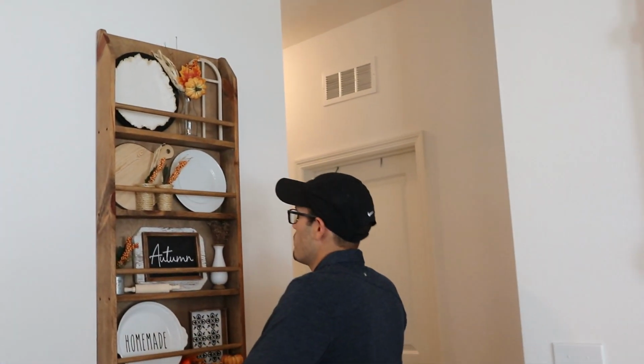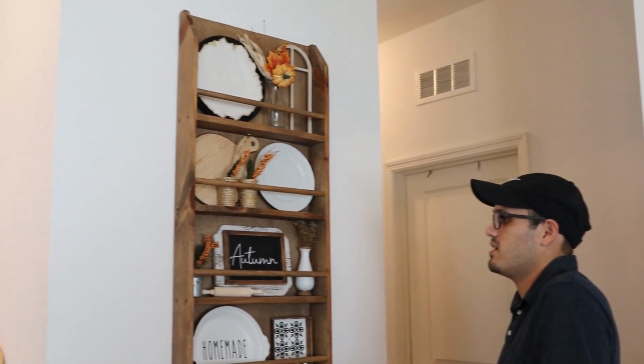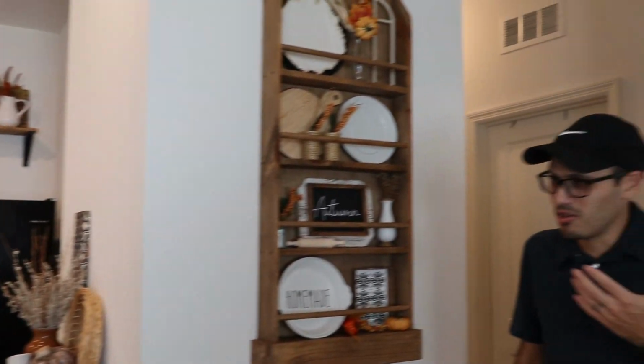We made this plate rack in our apartment too. It was perfect in the apartment and it looks perfect in here too. Close to the kitchen, same thing as in here. We change all the decorations depending on the season.